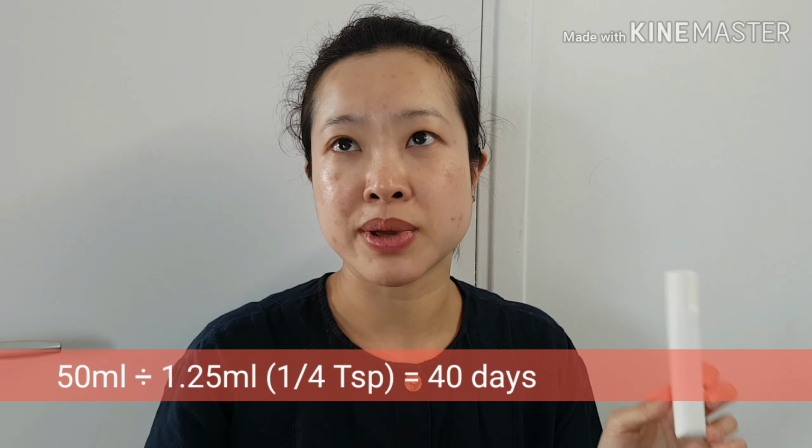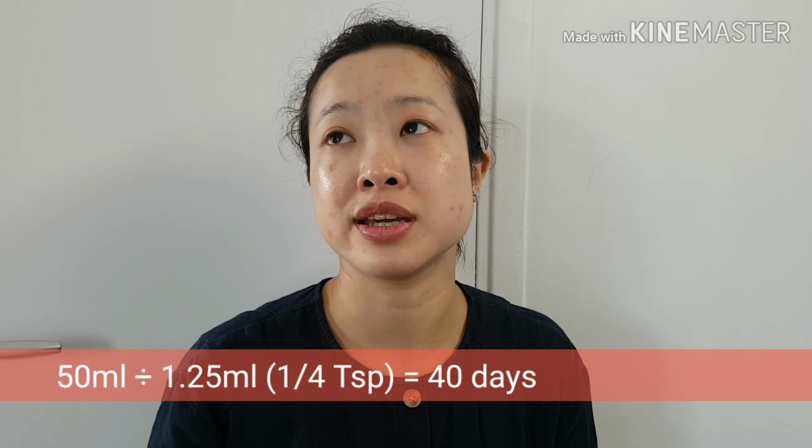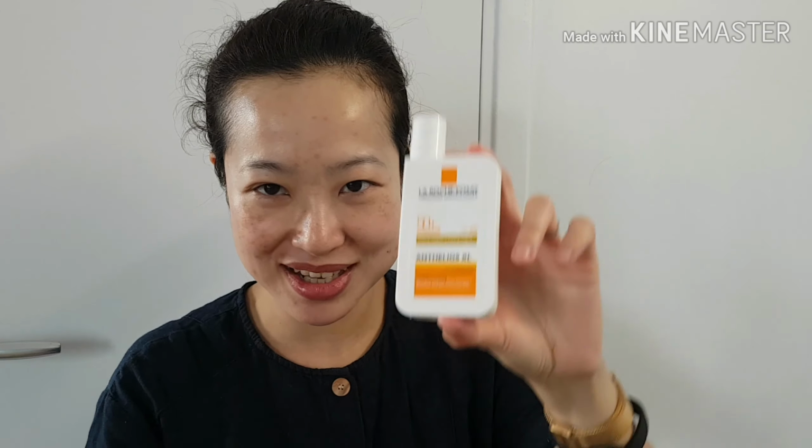Now you might think that this is a crazy speed, but I think it's the correct speed, because the standard for the SPF measurements and also the UVA measurement is always based on using 1.25 ml on the face. If it's a 50 ml, you're supposed to finish it within 40 days, and that's more or less the time. So why not use more? Anyway, sorry, back to talking about sunscreen.